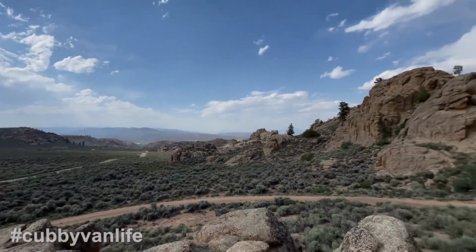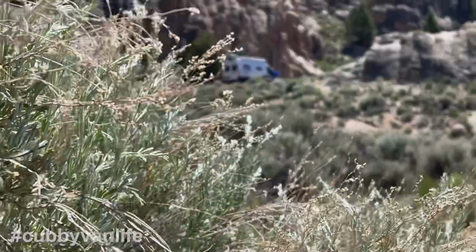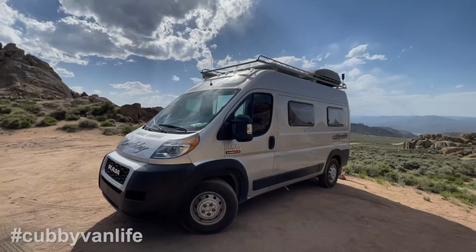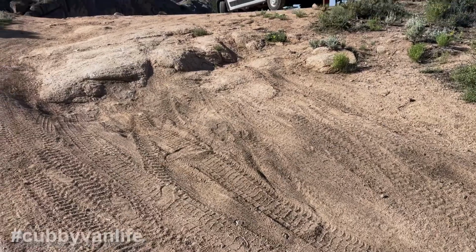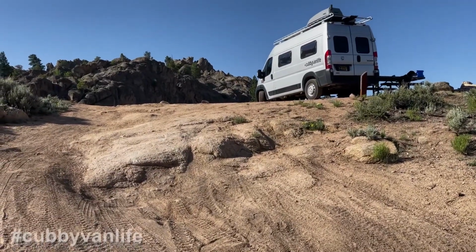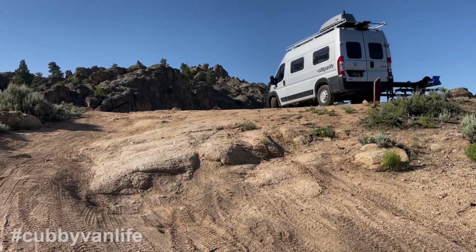We did find a really cool campsite, but the road up to that particular site, very short, but also extremely steep, and there's no way that I could get up it in the Cubby van here. There was a guy that came later in the day in a big 4-wheel drive truck with a camper on the back, and he was able to navigate those rocks and get up over it, but there was a little secret path around the back, so that made it much easier.